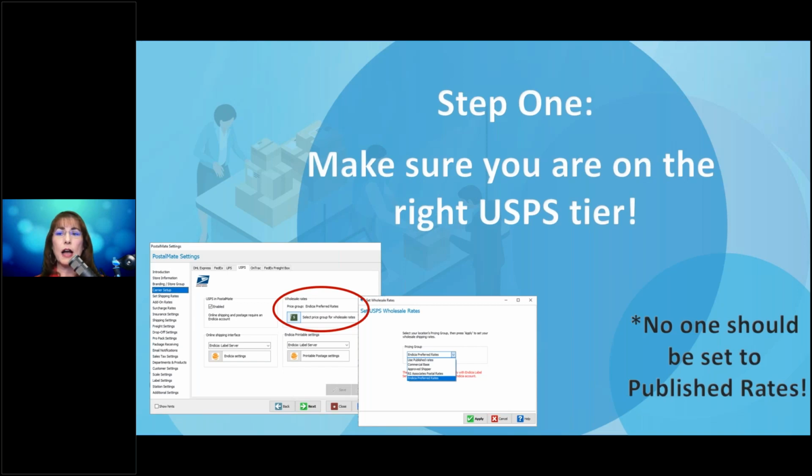After the rate update, I always have a handful of stores, too many actually, that made a mistake in the QRSU and didn't read or didn't listen to one of my webinars and chose set my wholesale rates to published, and that's not what you want. You want your wholesale rates to be your real cost, and that's the tier level that's given to you when you sign up for Indicia. All right.